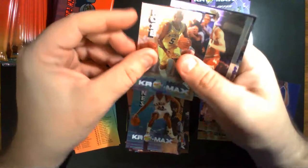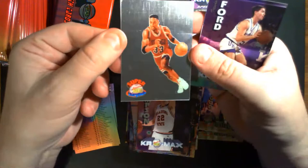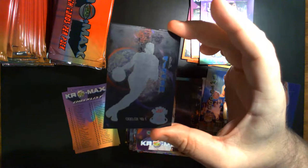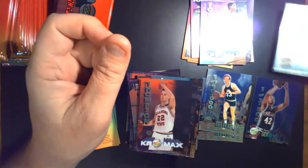Another Jalen Rose. Brian Grant, Xavier. Eric Mobley. Piatkowski. Thompson. And we got a Super Acrylium. Scottie Pippen. Okay. So I bet you this card would look really sharp if you peel it. Yeah, it would probably look really cool if you peel it. And the last two cards in that pack were Travis Ford and Kendrick Warren.